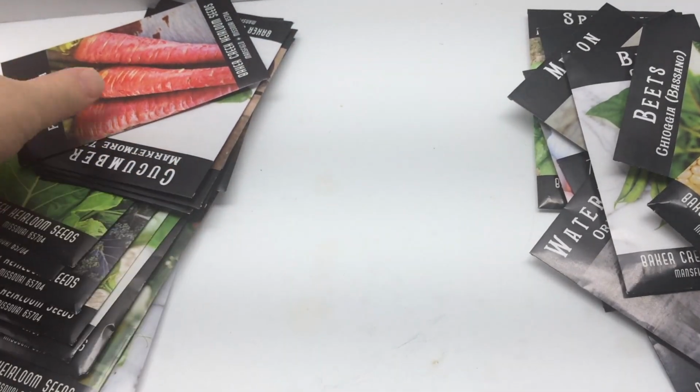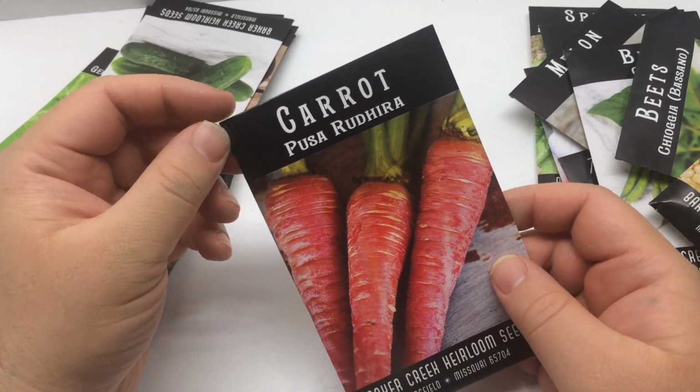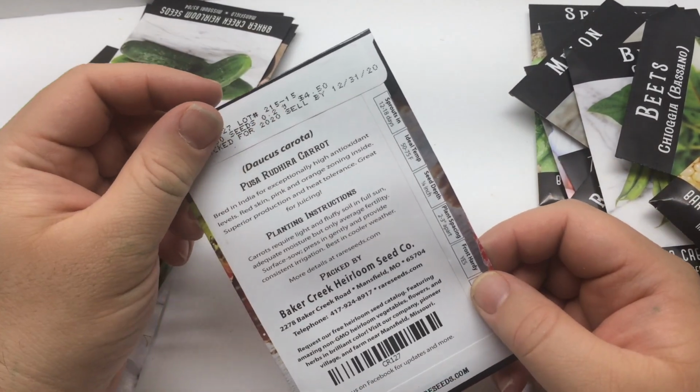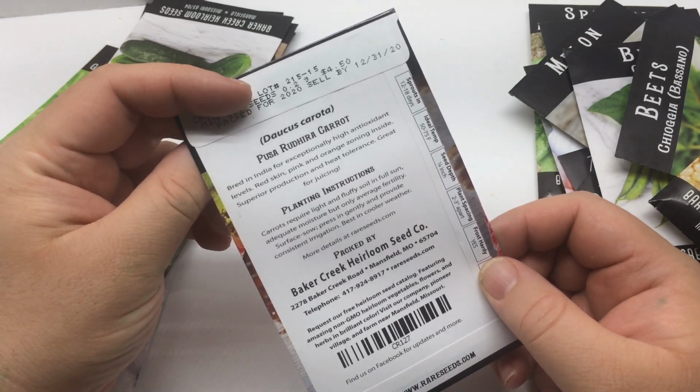If I were getting this pack, the Pusa Rudira, I don't know if I'm pronouncing that right, but it is a carrot from India with pink and orange zoning inside.